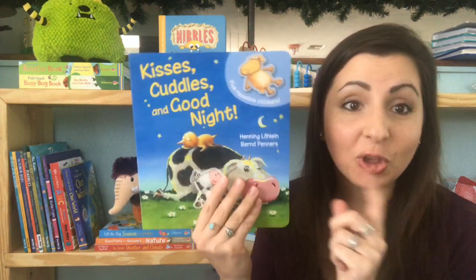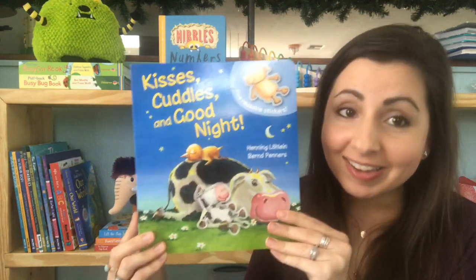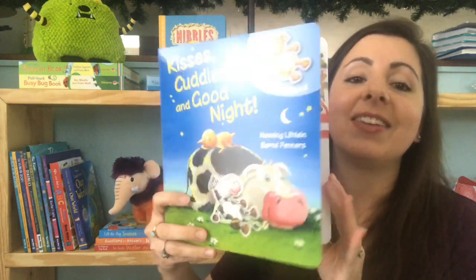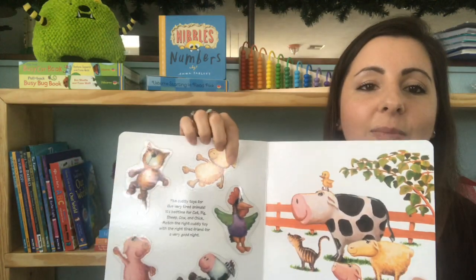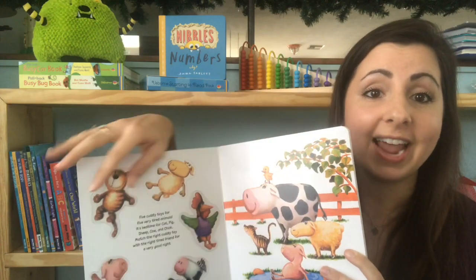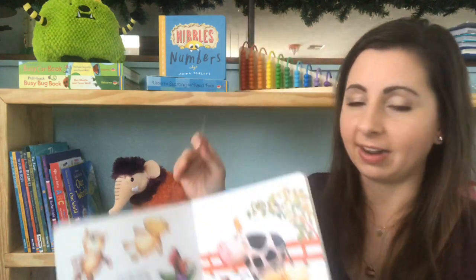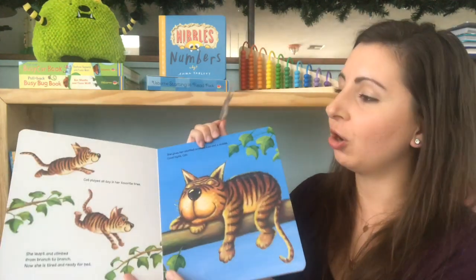If you're a fan of All Better or Little Bear Needs Glasses, you will be so excited to hear that we have another book just like it. Kisses, Cuddles, and Goodnight is the newest book in that series, and we have got all the little animals as these characters, these friends, are going to bed. They have a nice little stuffed animal. So we've got the little cat stuffed animal. These are nice thick stickers that you can use over and over again.